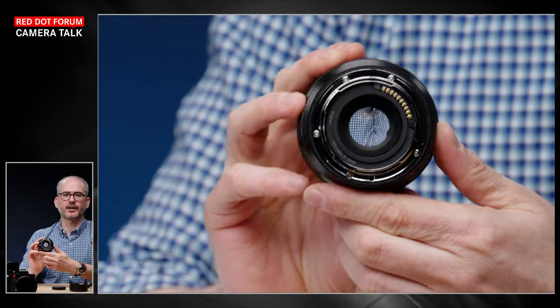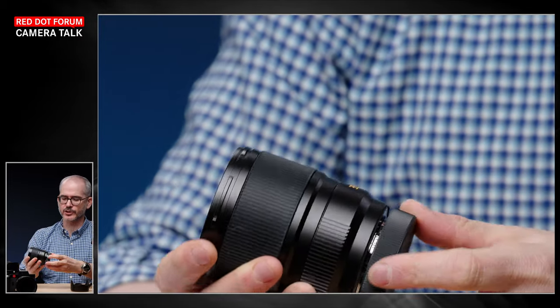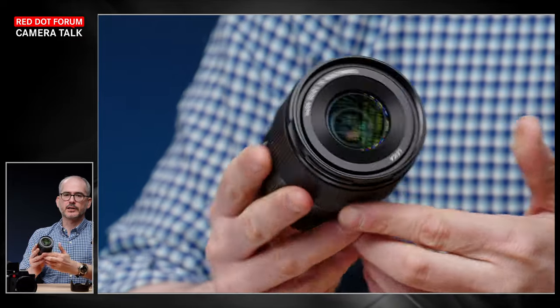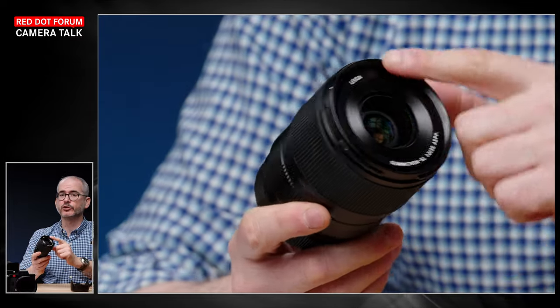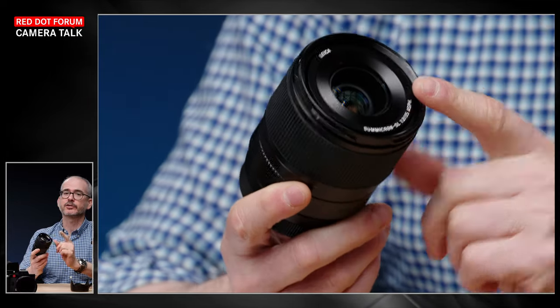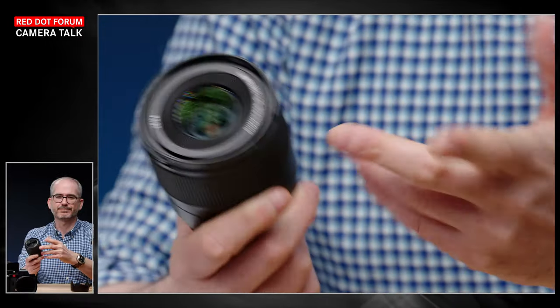And you can see there, yes, it's an L mount, full frame, if that even was a question. It's, again, remarkably small and light. And it uses a 67mm front diameter, the same as the APO-Summicrons. Same as. Yes.